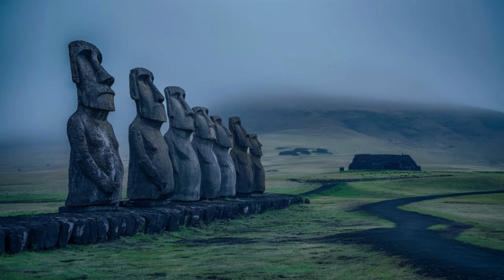Easter Island's history adds another layer of intrigue. Evidence suggests the once thriving society that built the moai underwent a dramatic decline around the 17th or 18th century.